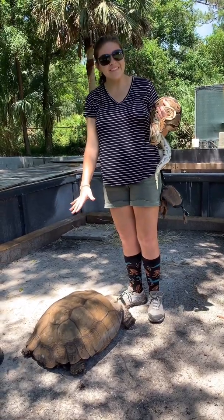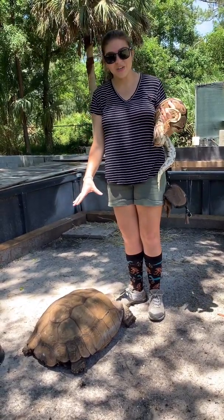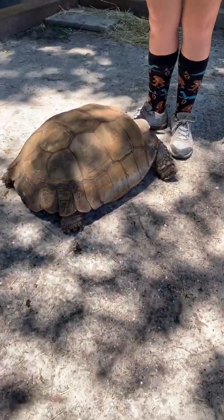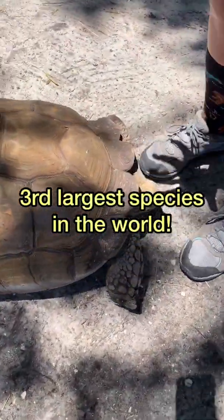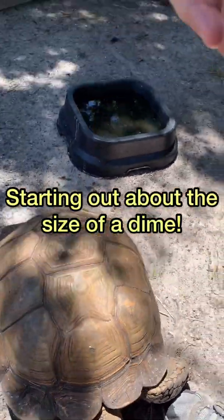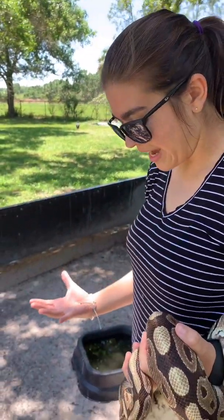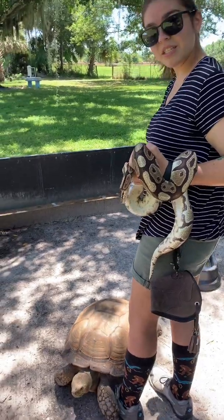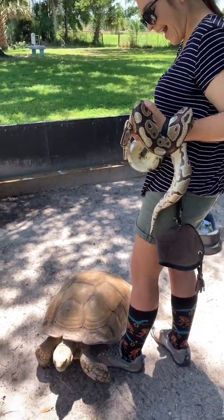So what we have here is a sulcata tortoise, or African spur thigh. These guys are the 3rd largest tortoise species in the world. So they come when they're born about the size of a dime, and people see them as very cute turtles to have at home because they have such personalities, like this one who's trying to slightly go over my foot.